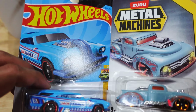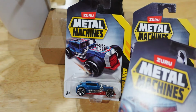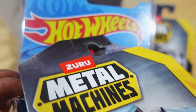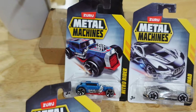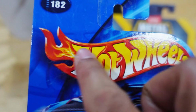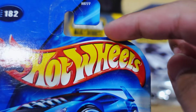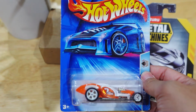To be completely honest with you, even now the Hot Wheels flame is not really like the Hot Wheels flame anymore, which is absurd to say, because this is from a 2021 set, and the Hot Wheels logo still looks a little bit like a flame. You can tell a little bit that it looks like a flame. But back in 2003, the Hot Wheels flame really looked like a flame. The whole logo fulfilled the sections. And look at how neat the side of the packaging is here. It's curved following the flames, and that looks really nice.